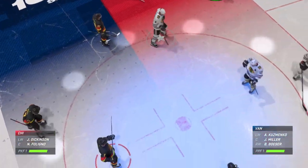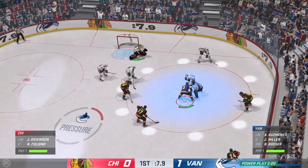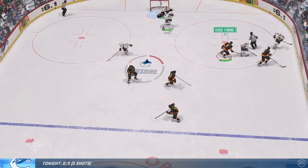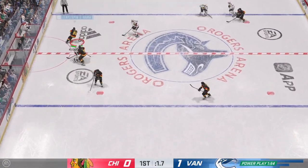Vancouver's man advantage unit will take to the ice for the first time tonight. Best power play in the league gets another opportunity. You know their position and how they can execute. But if they can get another one, they're really setting the tone and putting their opponent on their heels.